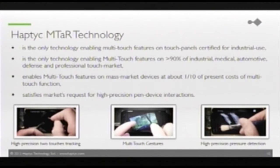So we can enable every single analog resistive touchscreen already present on the market for multi-touch. Of course, we can cover 90% of the industrial market, and the cost of this technology is 1/10 of the present cost of multi-touch. Of course, we satisfy single touch operation through pen-based devices, and beyond multi-touch and single touch, we can recognize exactly the pressure of the touches. So we can develop newer graphical user interfaces like real brush painting on your future iPad or iPhone.